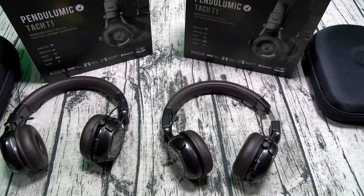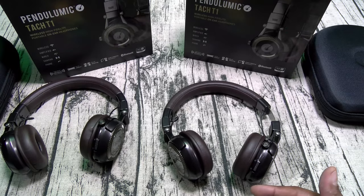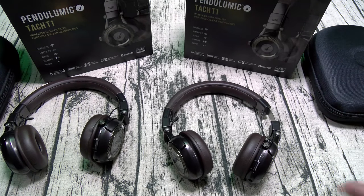Now, when you plug these in wired, let's talk about that real quick. When you plug them in wired and amplified, they pretty much sound the same. When you use amplified, that means you've got the wire connected and the headphones on, they will get a little bit louder. When you turn the headphones off and it's just passive mode, you'll notice it gets a little bit lower, but not by much.